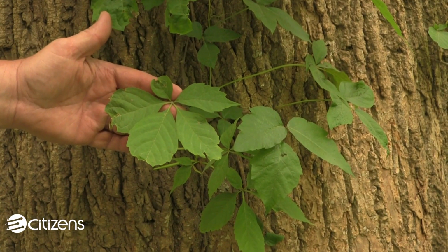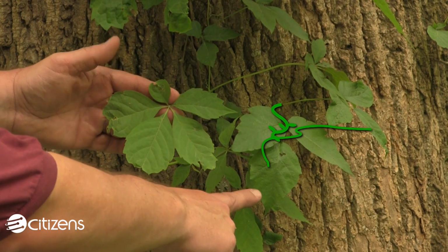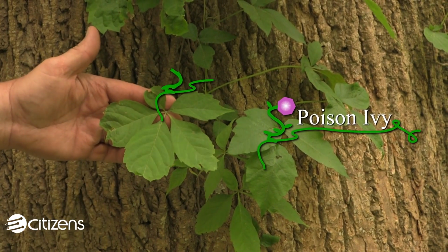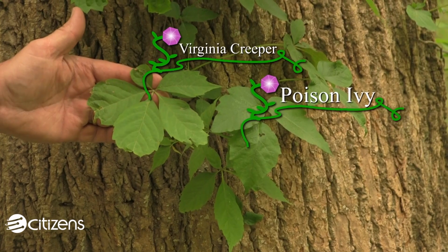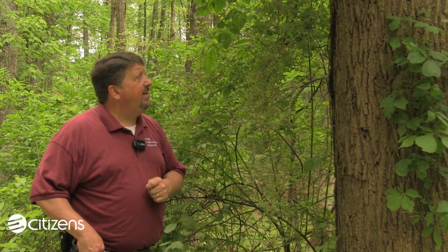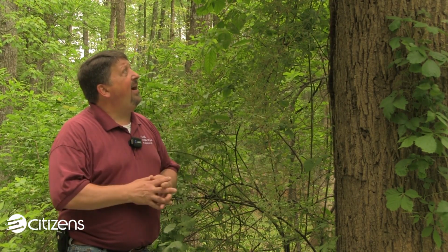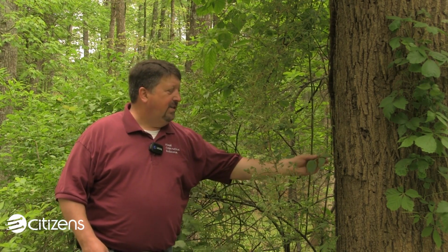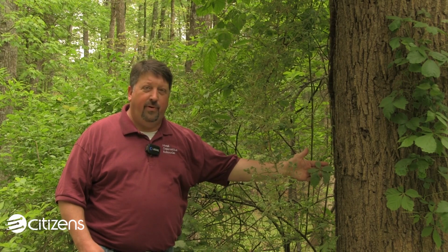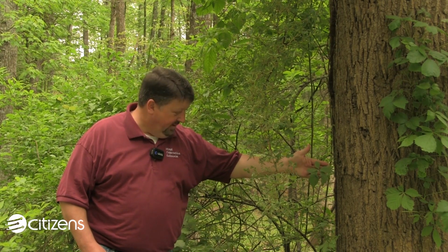As that poison ivy vine progresses in age, it'll become a very, very woody, heavy woody stem with the very distinct hairiness growing out from the vine itself. Once again, not to be confused with the Virginia creeper growing right here along with it.